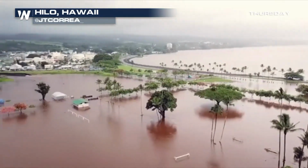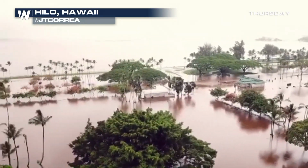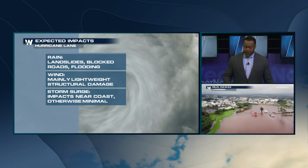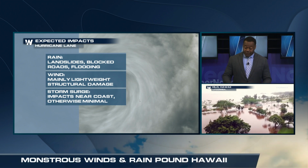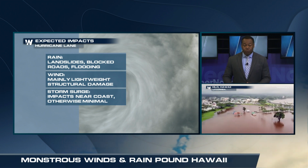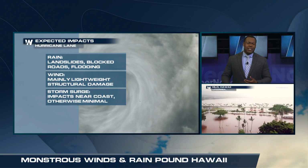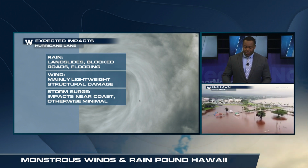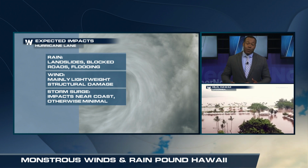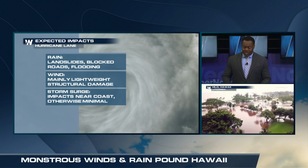And Marcus, what are the main threats people can be concerned with as far as Lane goes? Well, we're looking at one of them, flooding, and we see that in Hilo, Hawaii, that area picking up a lot of rain in the last 24 to 48 hours. And when we talk about the impacts, again, we're talking about heavy rain that can lead to landslides and blocked roads and flooding in general. We're also talking about, with wind, lightweight structural damage, so things that can be blown around pretty easily anytime the winds exceed 30 or 40 miles per hour. Any things like garbage cans or any signage that's outside, those winds can impact all of that. And we're also talking about storm surge, especially for areas really on the western sides of some of the Hawaiian Islands where we have the water being pushed in those directions. That will lead to a storm surge, and that could mean at least a minimal damage near the coast.